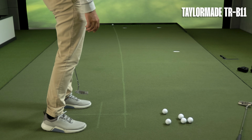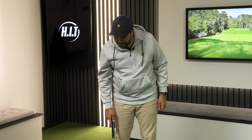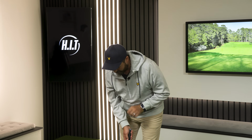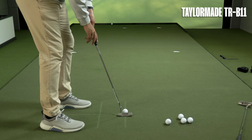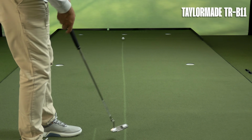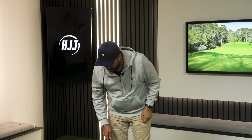Okay, pulled the first one like I did the other one before. I'm going to reserve my thought on feel for a few more shots. I don't think I should just judge it on one. Let's hit a few more. Go. Okay, we've holed one.